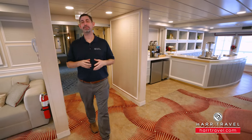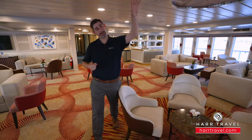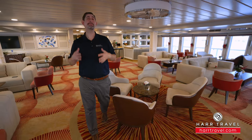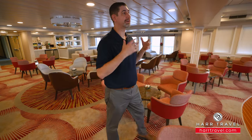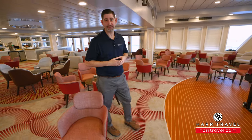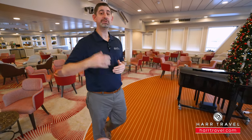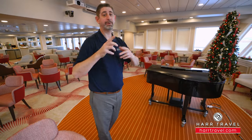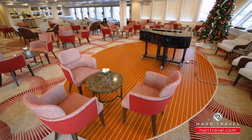Heading forward on deck three, you're going to find the River Lounge. This is the living room here on board. It's where you're going to be able to participate in all the different lectures. They've got a screen that will come down and a large projector. So you're going to find some of the best experts on the Mississippi River, wherever it is that you are visiting, that are going to come here to enhance the experience. Not only are they going to share their insight with you, oftentimes they'll also head on land to participate in the excursions. Now you'll notice that you have a dance floor here, you also have a piano.